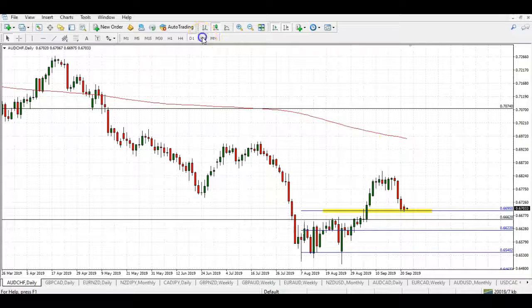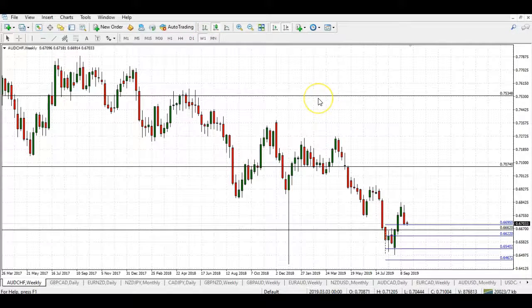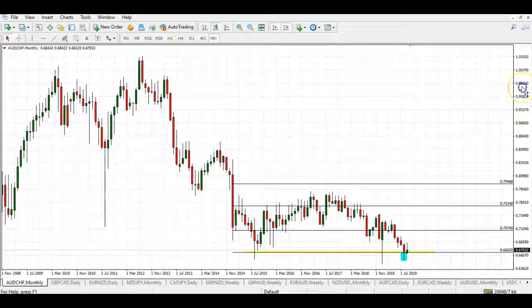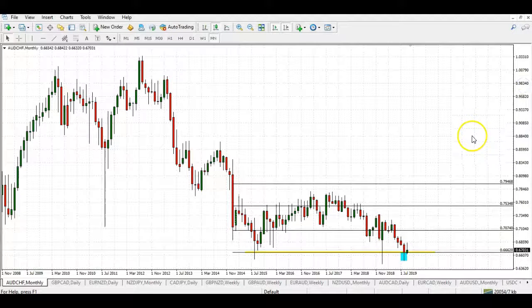I would like to remind you about the big picture. Here you can see from the weekly perspective the landing on that 66.95, the touchdown, the reaction. We're talking about last week and this week. Now let me show you how it looks from the real big picture, the monthly chart.